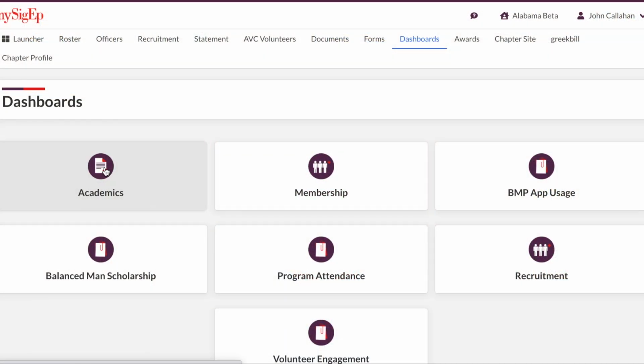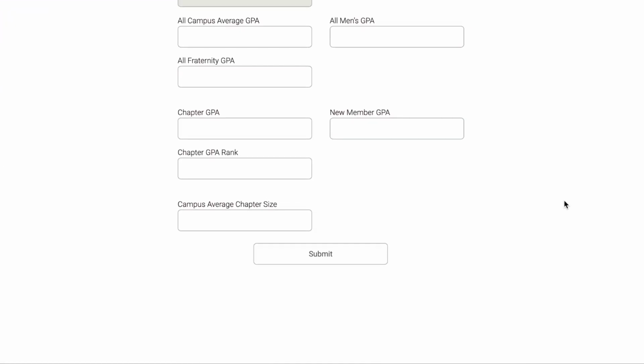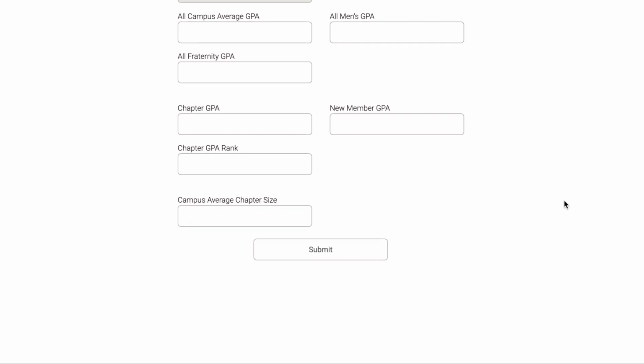The only dashboard that you're going to be able to edit is the academic dashboard. This dashboard is where your chapter will be able to self-report your chapter's academic performance compared to all campus averages. If the data submitted is incorrect or unverifiable, the data is subject to be deleted. The other dashboards are not able to be edited or changed.